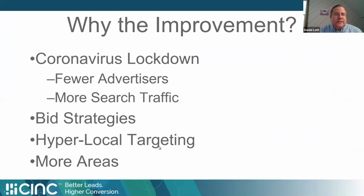And why the improvements? The obvious reason for the improvement was the coronavirus lockdown. It has caused two things. A lot of real estate advertisers dropped out. They stopped their advertising, and Google advertising is based on an auction model, so the fewer advertisers there are, the cheaper the clicks are. It wasn't really the case with CINC, but maybe Zillow or something decided to stop advertising, I don't know this, but the clicks were a lot cheaper.